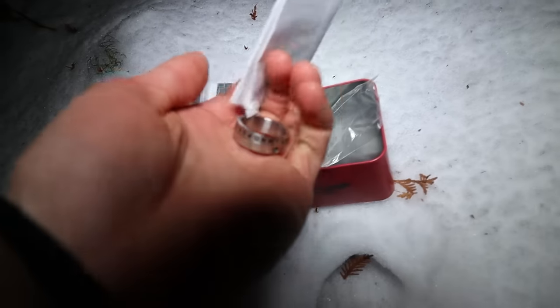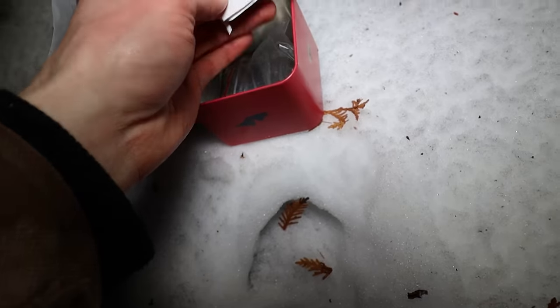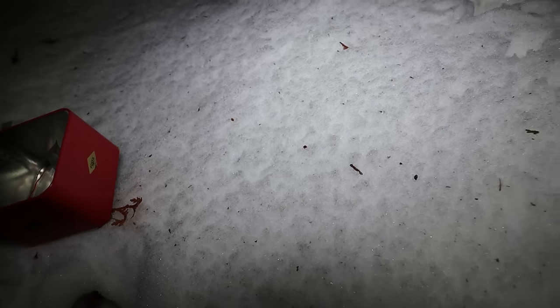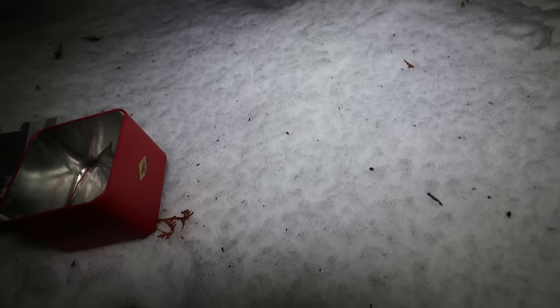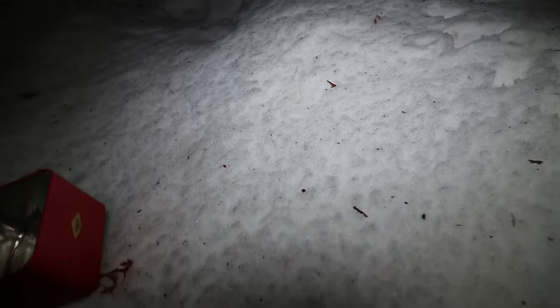Fix my ring. So I just found this decoder ring with numbers and letters on it. And then what is this? It's on some note. Oh, yo. Okay, this is disturbing.